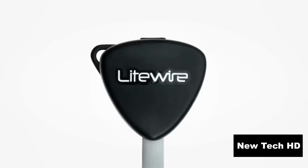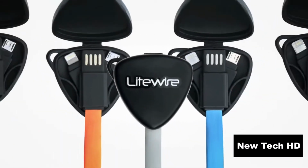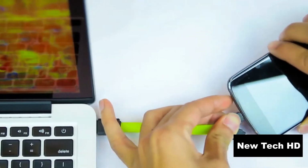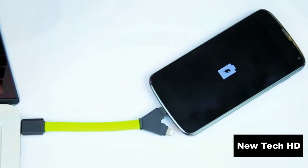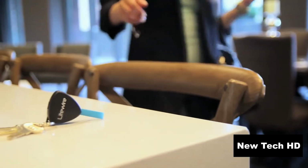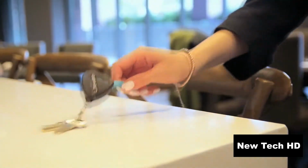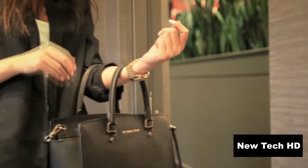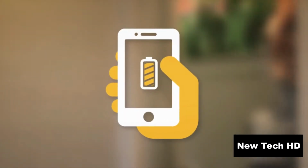This is Lightwire, your key to secure, hassle-free charging for all Lightning and micro USB devices. It's the fastest, smallest, and safest dual charging cable in the world. We designed Lightwire to be the most compact dual charging cable on the market. It easily fits into the palm of your hand, so you can attach it to your keys, drop it in your bag, or put it in your pocket and never have to worry about charging your devices again.